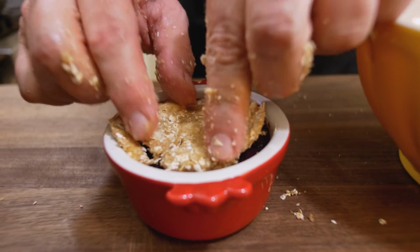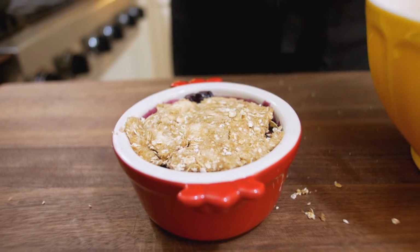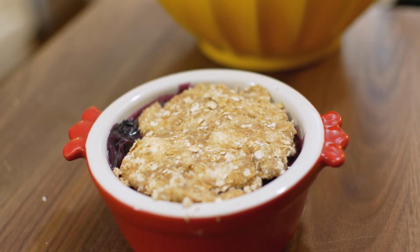Then you place it right on top. And notice that I have left some opening on the side. We're going to put this in the oven. The oven's going to be very, very hot. A vessel this small, say an oven about 375, 400 degrees, cook it between 10 and 15 minutes at the most.